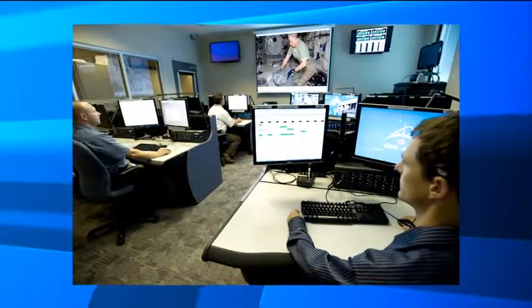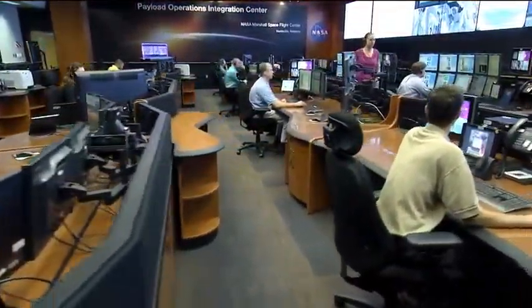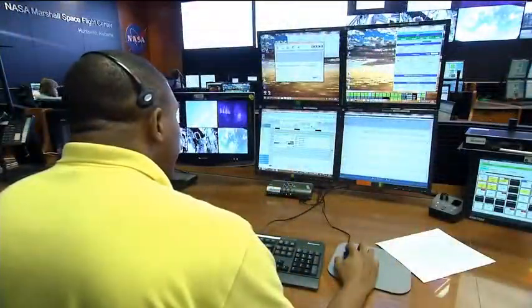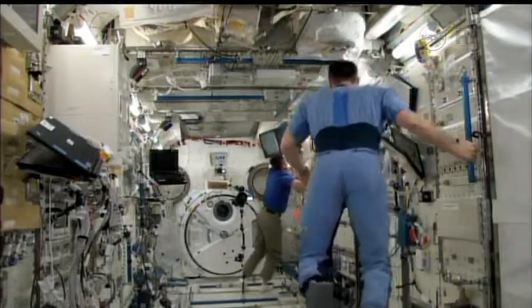The room there is called the PTOC, Payload Telescience Operations Center. And we interface directly with the POIC in Huntsville, Alabama. When the crew has questions about the experiment, they talk to Huntsville, but we hear what they say, and we respond directly to POIC, and they voice the answer back to the crew.